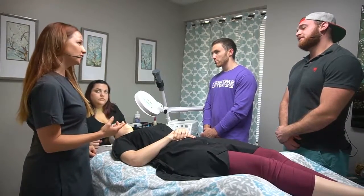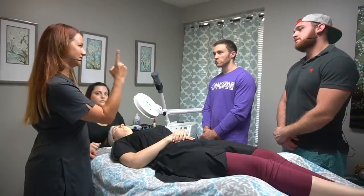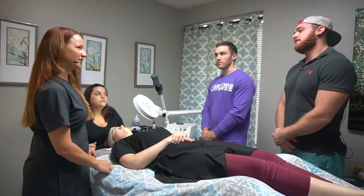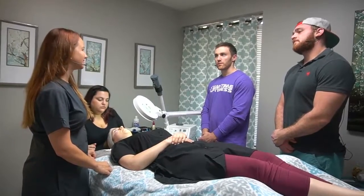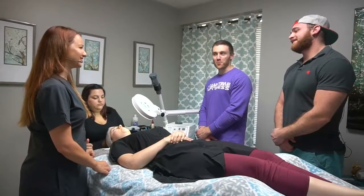You can over perm the hair. I've seen it before, where the hair will actually start spinning this way. It doesn't happen very often, but I have seen it. That's the perm I'm thinking of with the hair and stuff like that. So that's not the perm you want with your eyelashes.